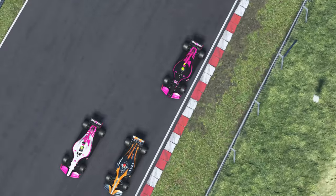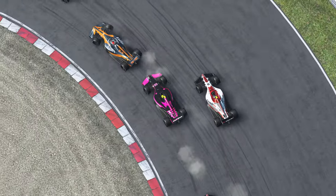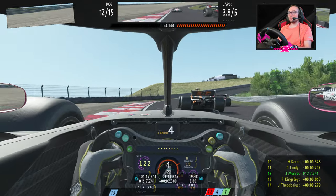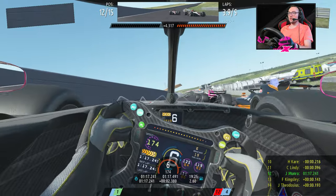No, careful. Oh, this is crazy, this is. Right, one last go, run the outside. Use a bit of aggression, a bit of contact, but I don't care about that right now. We'll stick to the outside. I think that's it, guys. P12, our teammate's going to hold us up.